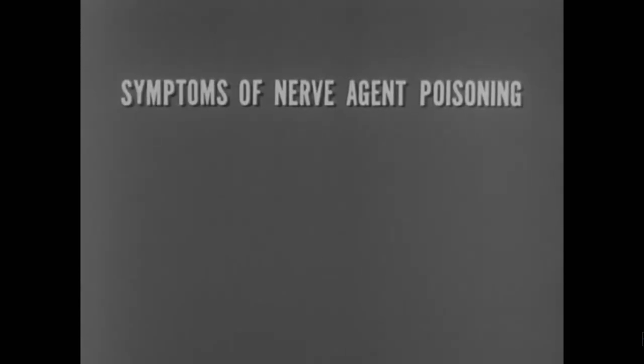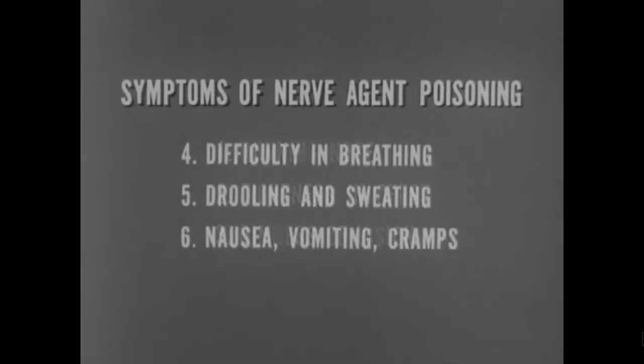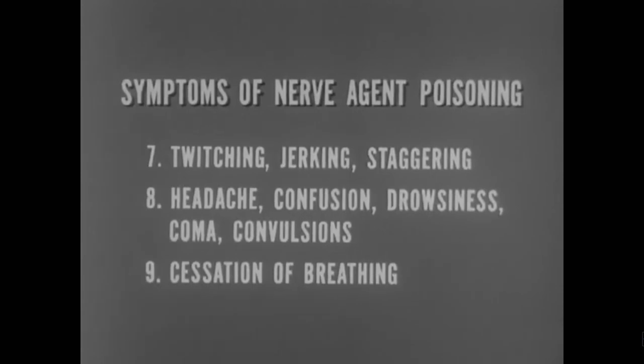The symptoms of nerve agent poisoning are running nose, tightness in chest, dimness of vision, difficulty in breathing, drooling and sweating, nausea, vomiting, cramps, twitching, jerking, staggering, headache, confusion, drowsiness, coma, convulsions, cessation of breathing. If you detect any of the symptoms shown, stop breathing, mask immediately, take atropine.